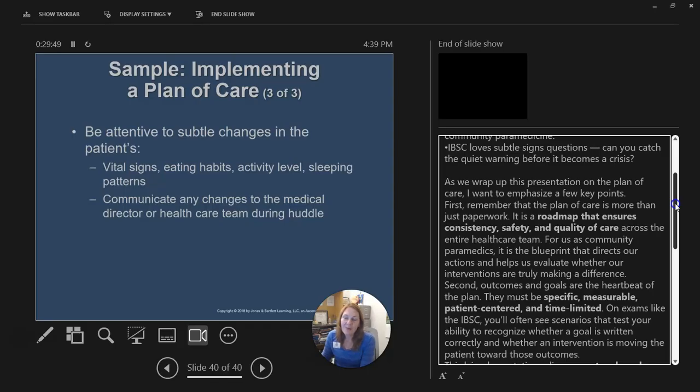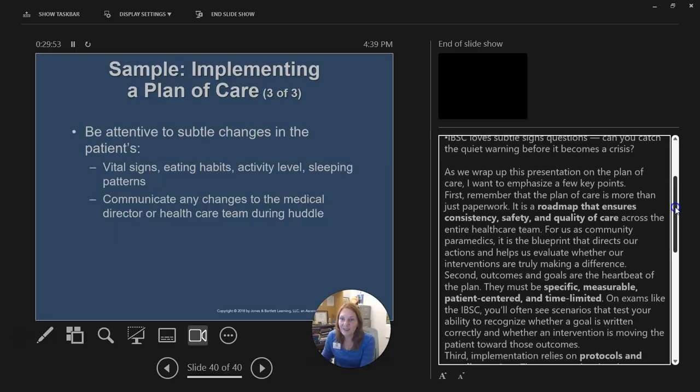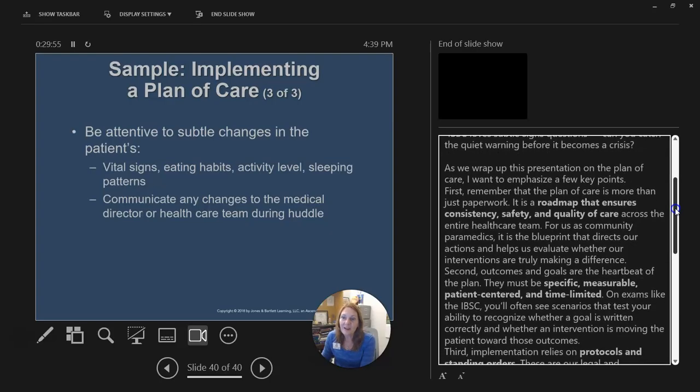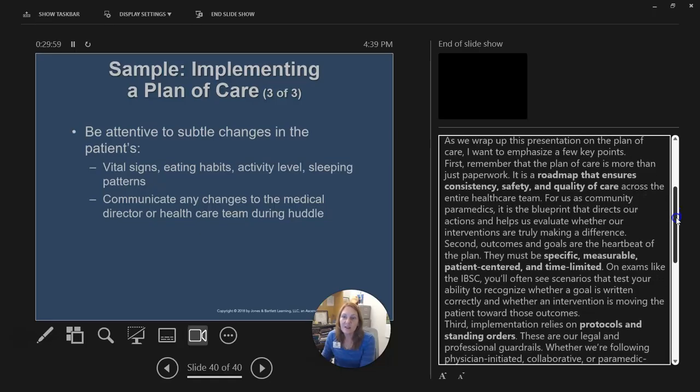So as we wrap up this presentation on the plan of care, I want to emphasize a few key points here. First, remember that the plan of care is more than just paperwork. It's a roadmap that ensures consistency, safety, and quality of care across the entire healthcare team. For us as community paramedics, it is the blueprint that directs our actions and helps us evaluate whether our interventions are truly making a difference.